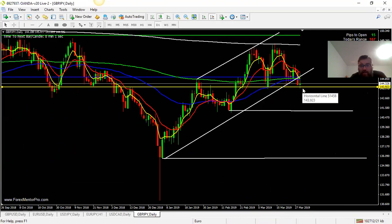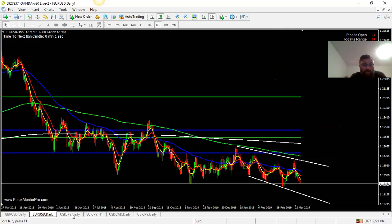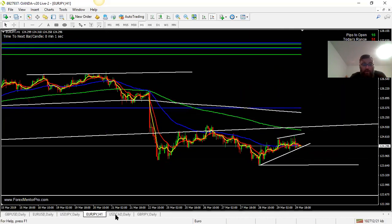Let it break this line. Be patient. If you want to put your stop loss at a higher level, you can do that. It's up to you. I would recommend above these EMAs and inside the channel, okay? That is GJ. So for next week, what I'll be looking to trade is definitely GU to the downside, and EJ to the downside once it breaks this ascending channel.